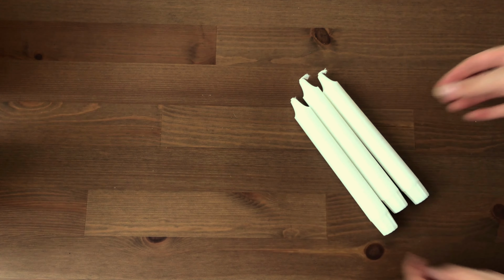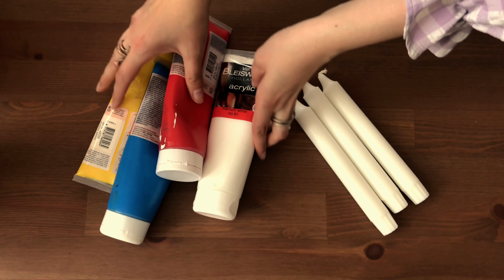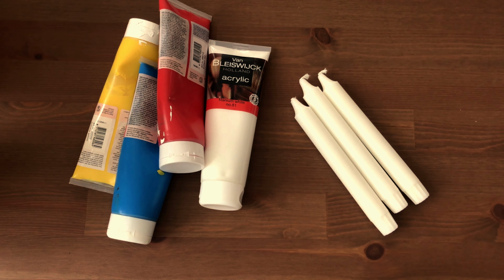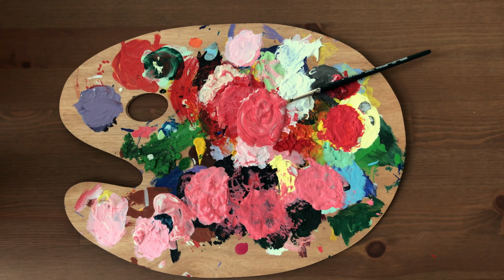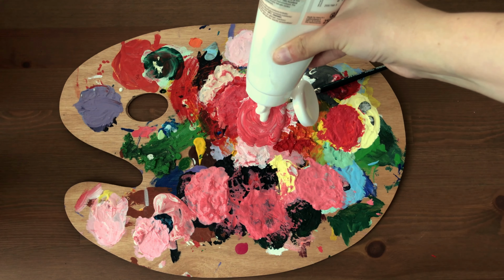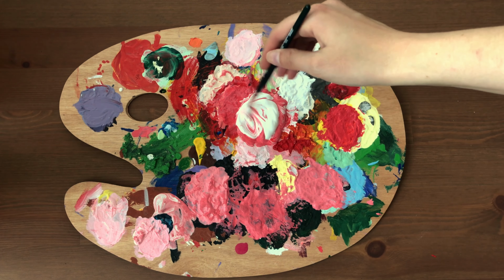Recently, painted candles have been all over social media, and because they looked so cute, I also wanted to try it. After a bit of deliberation, I ended up using acrylic paint on my candles. That means you can't burn them, but because they turn out pretty good, I don't even want to burn them.